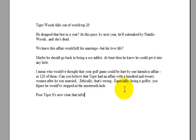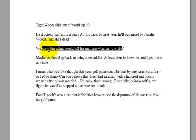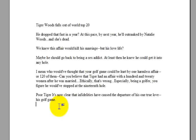Infidelities, right? Infidelities, that's what they call having an affair, right? Have caused... let's shatter the assumption here. Let's make him think we're leading in a different direction here. Have caused the departure, and there's a better word there somewhere, the departure of his one true love, right? We're assuming at this point, Elin Nordegren, and we can just change it to his golf game, right? There we go. So that's another joke. These two, this joke here and this joke here, are very similar, so we'll probably just wind up using one rather than the other, or we can use one then sell the other.